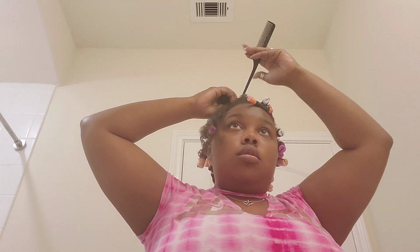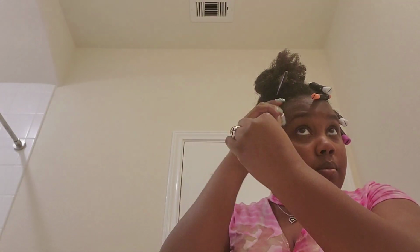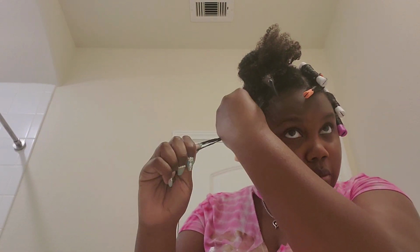Stay. Comb it out real quick. Sorry, I'm looking in the mirror too, because I gotta see now. That's about that much gel I use. Put it on the end and work it up to the top. Let me show y'all how my hair look. I want to try a wash and go with this gel. Y'all show me if I should record me doing a wash and go. I like this gel. It defined my curls.